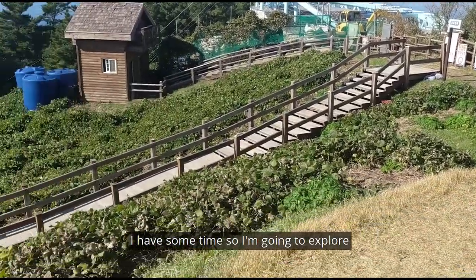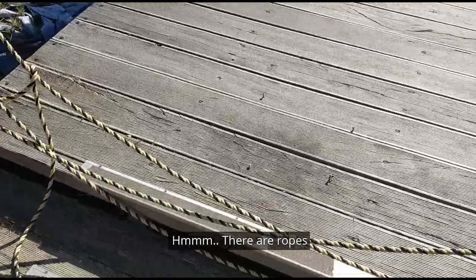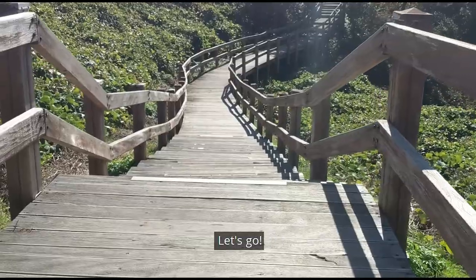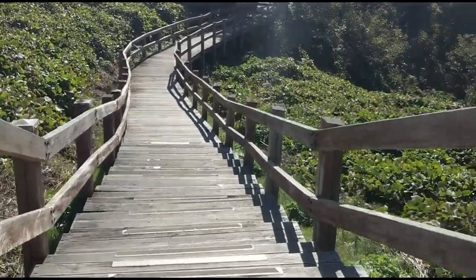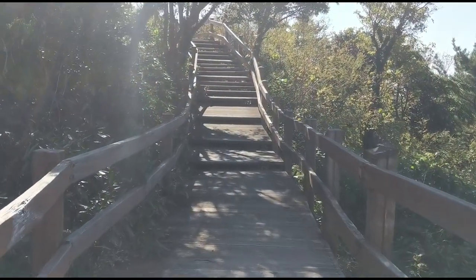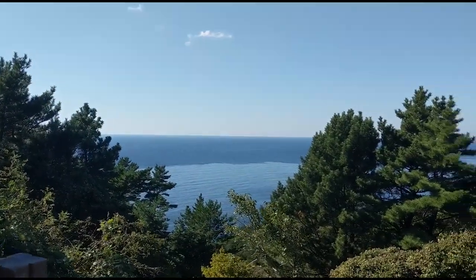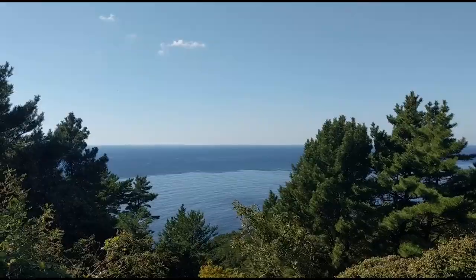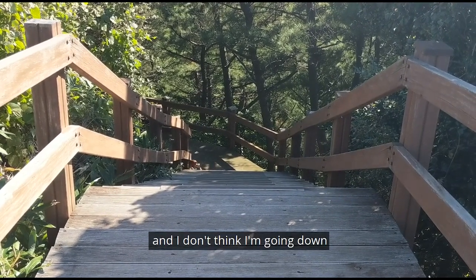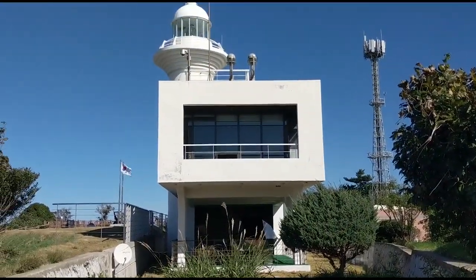I'm gonna explore where this path leads to. There are these ropes. Should I cross? Let's go. It leads down a path. Hello Kitty. And I don't think I'm going down. So yeah, I'm still nearby.